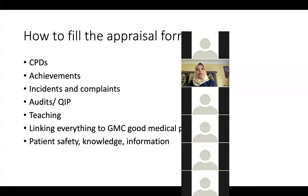But the appraisal is, as I said, an assessment of your performance over the year. And at the end of this appraisal, if you don't pass your appraisal, then you will not be able to move to another job elsewhere. If you want to continue, for example, doing what we call a trust grade job or non-training job, you have to do the appraisal.